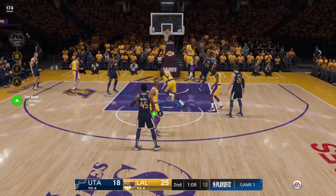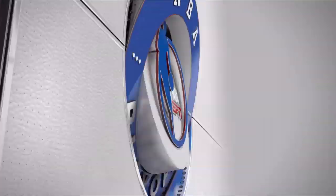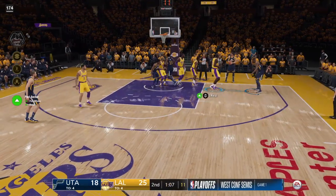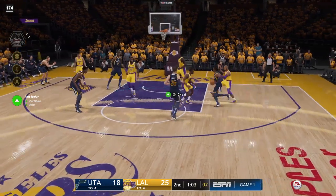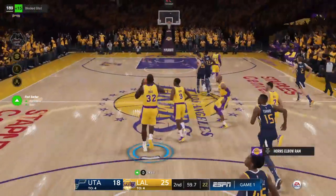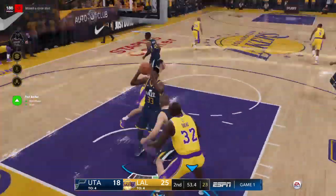To Favors. LeBron James. Huge block. You know why? I don't see anybody on the defensive end standing up out of position. I see everybody squatted down, really active with their hands. That's the mentality that will lead you to where you want to go. Oh, he's denied. Oh, big man doing work right there. Can't connect.